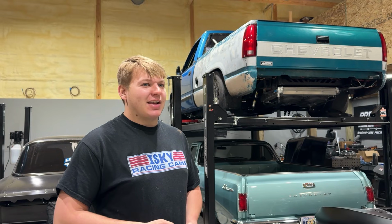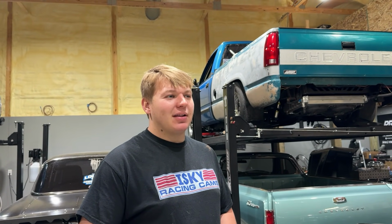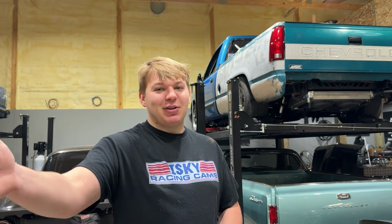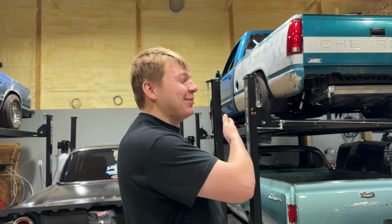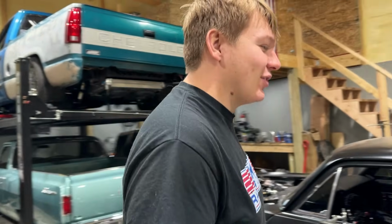I guess we'll just kind of go over what we think the culprit was. A lot of people have probably already come to their own conclusion, or if you've seen what happened to the Biscayne, shortly after what happened to my truck, we all decided that critical speed was the problem. And I didn't even know about critical speed, but we'll go over here and look at the drive shaft.